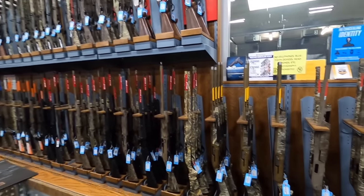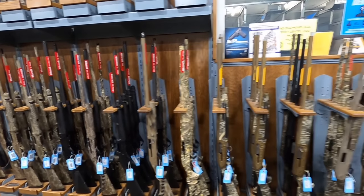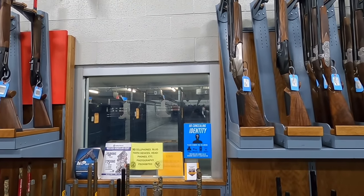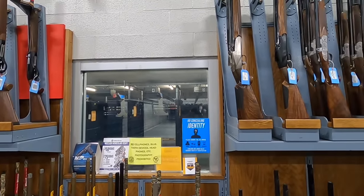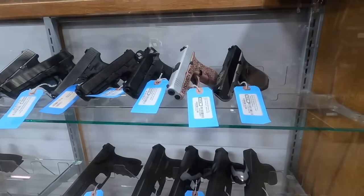Here goes some more shotguns and stuff like that for you boys. And I don't know if you all know this, but Paul the Fifth was kind of shocked. If you look through that window, they have a shooting range back there, guys. Crazy. And I'm going to see if I can get some footage back there. That'd be pretty amazing if I can. All right. Let's look at some more here.